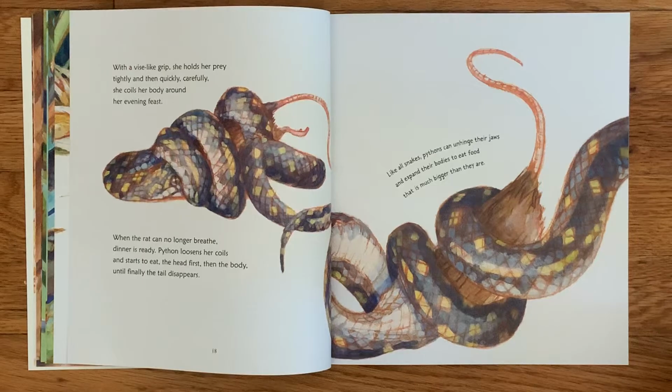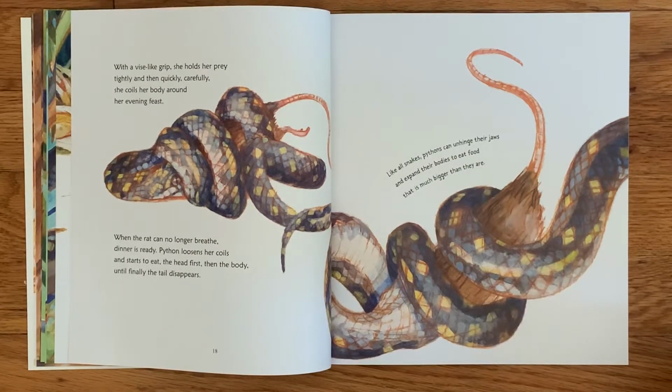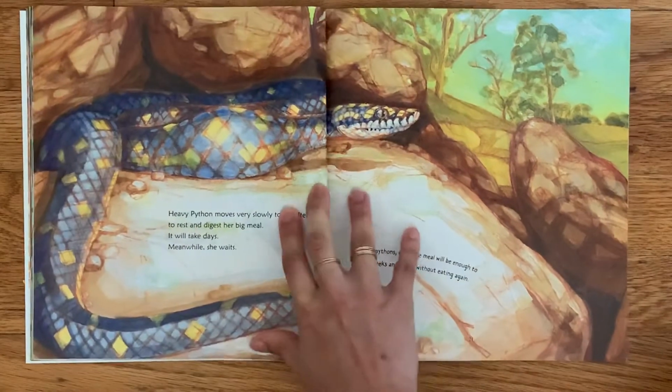Python loosens her coils and starts to eat, the head first, then the body, until finally the tail disappears. Like all snakes, pythons can unhinge their jaws and expand their bodies to eat food that is much bigger than they are.